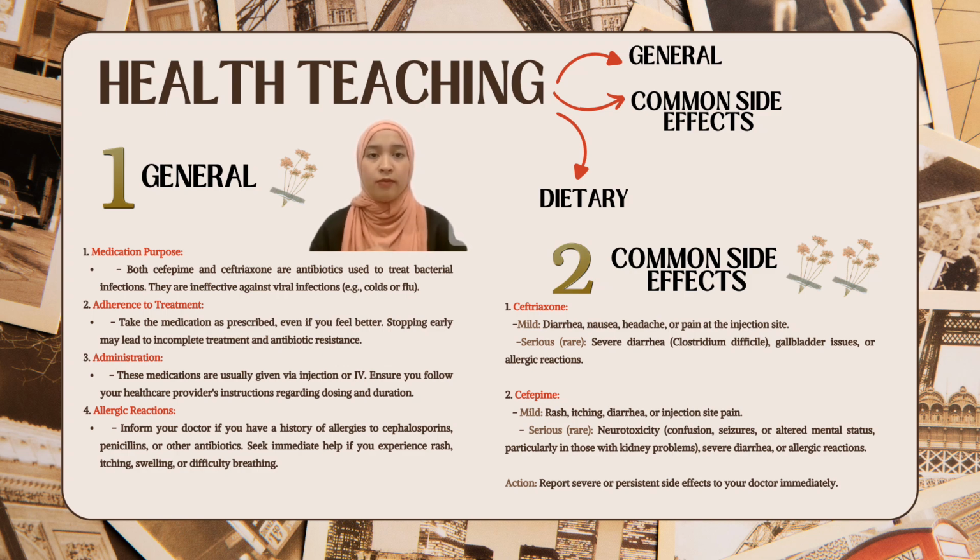Now, regarding administration, these medications are usually given by injection or IV. Always follow your healthcare provider's instructions carefully. Lastly, let your doctor know if you have a history of allergies, especially to cephalosporins or penicillins. If you experience symptoms like a rash, swelling, or difficulty breathing, seek immediate help. It could be a severe allergic reaction.